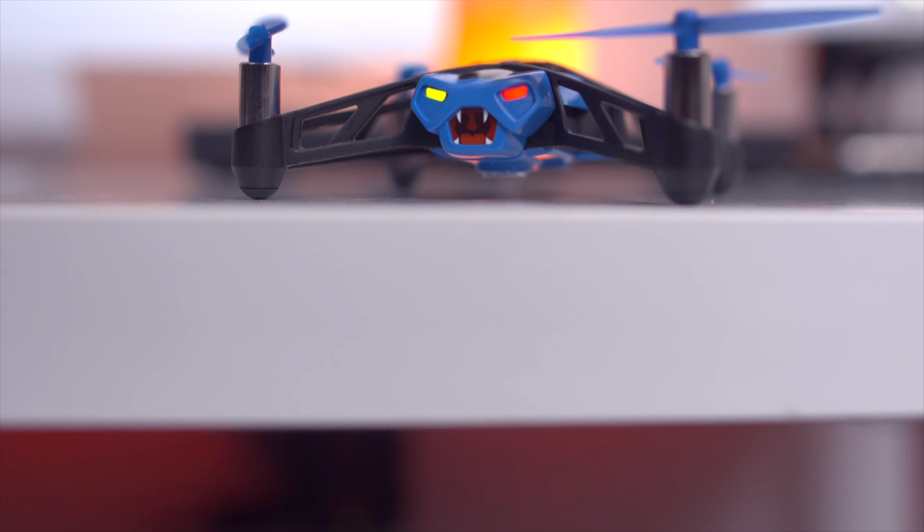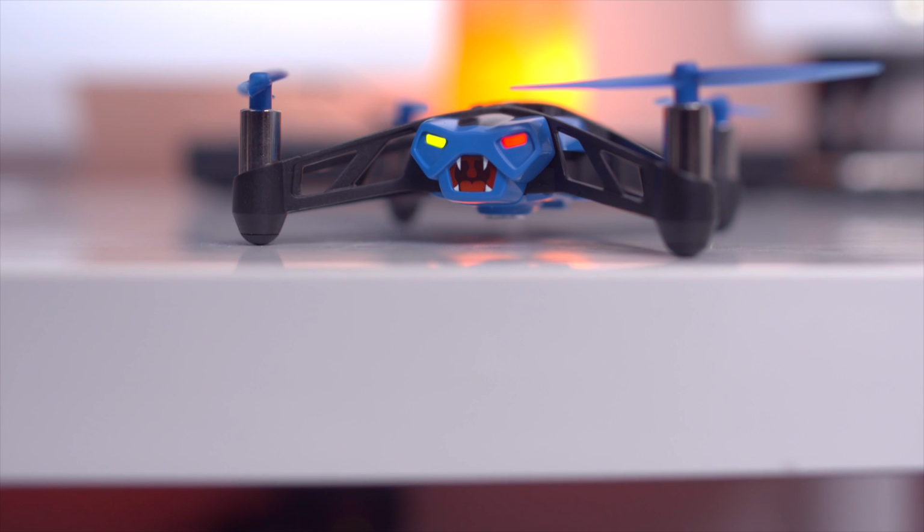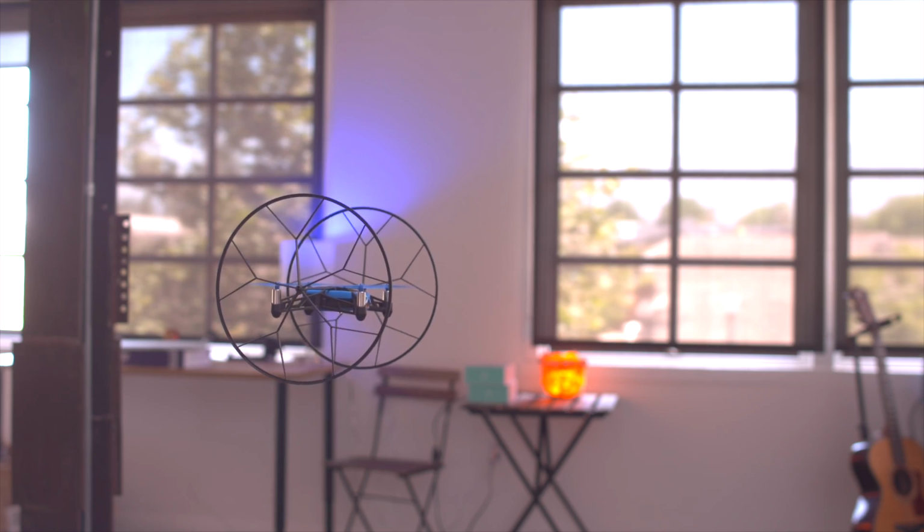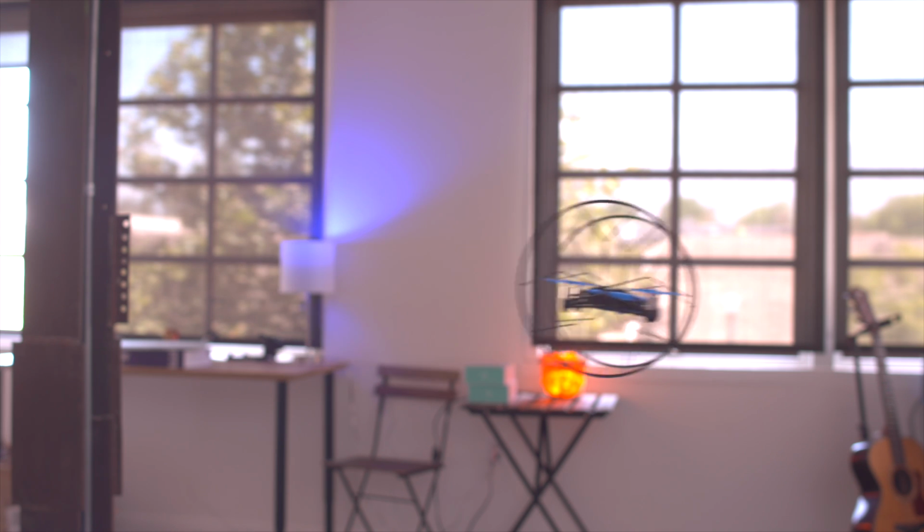Next up, we're taking a look at the Parrot mini drone Rolling Spider. The name's a mouthful, but it's fun as hell. Now, one of the coolest things about this is definitely the ease of operation. I immediately thought of those helicopters you'd get at the mall when you were a kid. You'd get it home, you're amped off excitement, and then you lose control and smash it into a wall or a tree, and game over, bro.